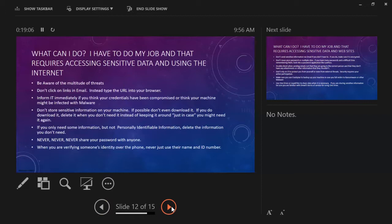And I would recommend, if you have a lot of passwords, using a password manager. They're not perfect, but they're better than reusing passwords. And don't write them on sticky notes. Don't write them on sticky notes.